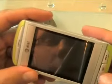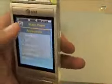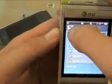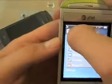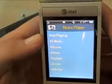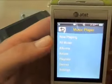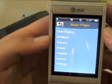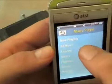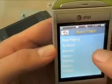On the Quickfire, and again, having some problems with the touch screen on the Quickfire. Here's your music player. I don't know that we have any music loaded in. A little bit slower to respond on the Quickfire as well, obviously.